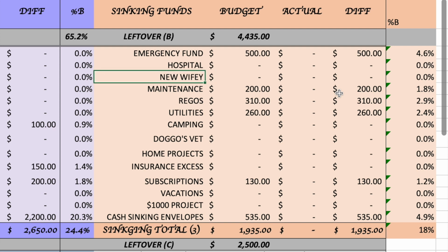When we start saving in earnest, that is where the money is going to go. And that will be the new wife. I just haven't determined a name for her yet because we haven't got the bike, and you don't know a bike's personality, which I know technically bikes don't have personalities because it's a thing, not a person. But still, it's like a car. You give it a name once you get to know it. So that is what that category is, in case you are confused why I have a category called new wife in there. But the sinking fund total has now increased to $1,935.